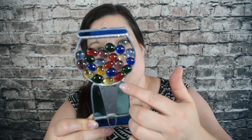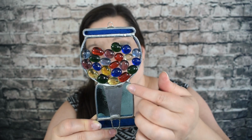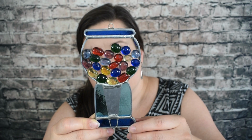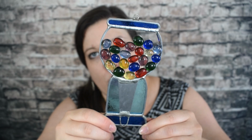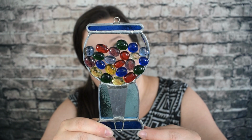I love the idea of using these little pieces in order to decorate and make a gumball machine. And of course, I love blue, so I love the colors of this gumball machine. I probably would have bought more of the stained glass if I could have predicted how much I would pay, but I'm really glad I got these two pieces.